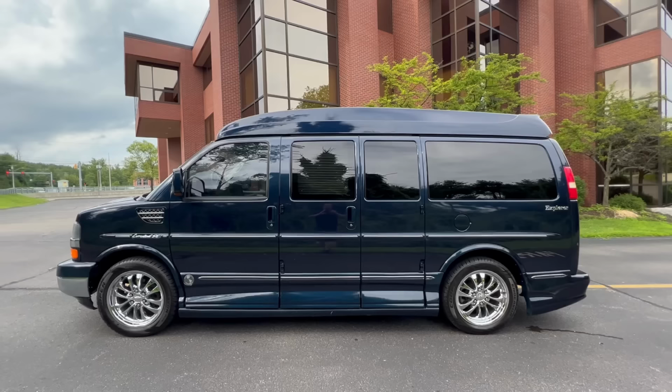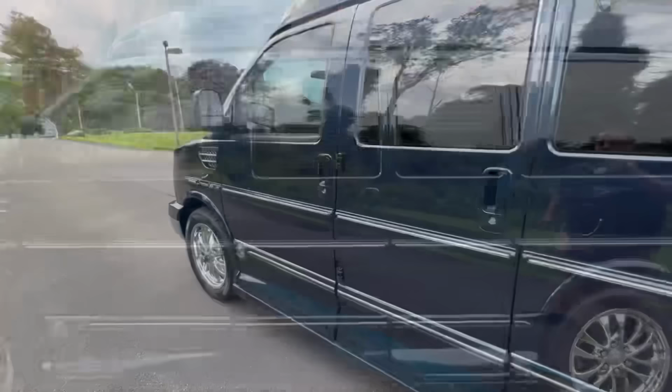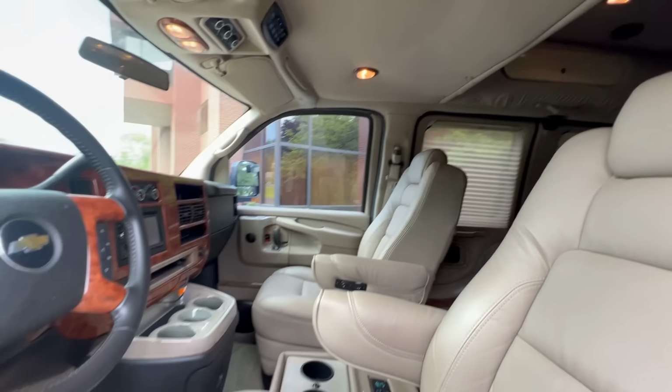All right, let's get into the van here. Enough chit chat on the outside. Show you what the inside of this sweet, sweet van looks like. All right, let's dive on in and show you what this beautiful big blue van looks like on the inside. Now, this is traveling in comfort.